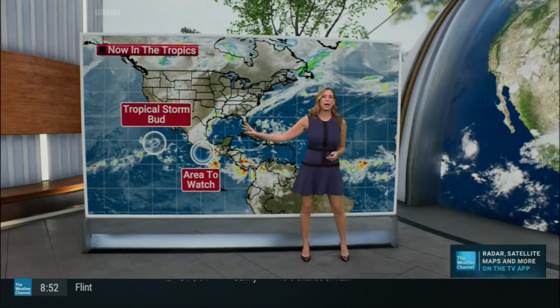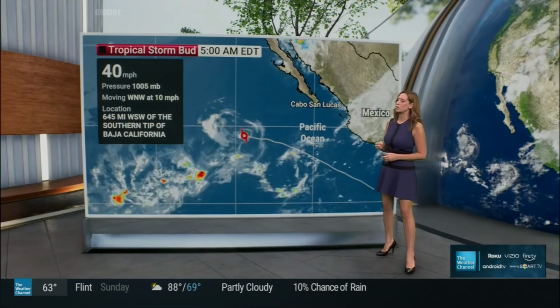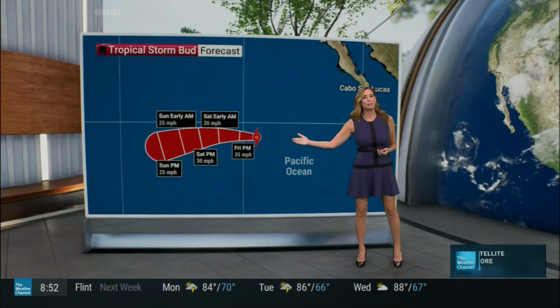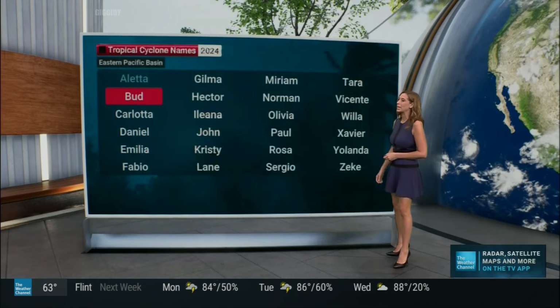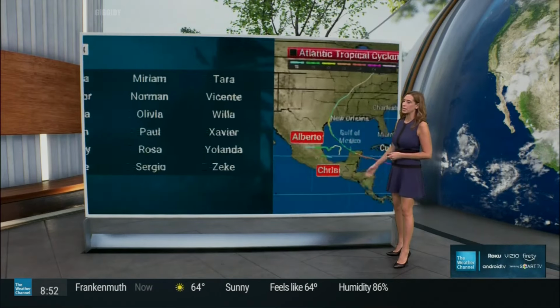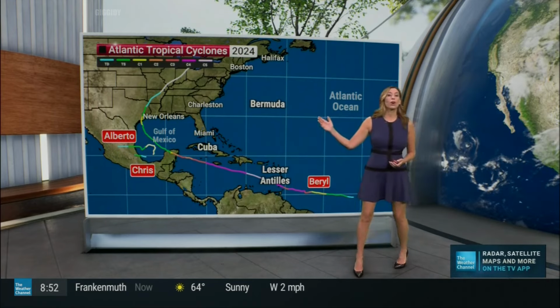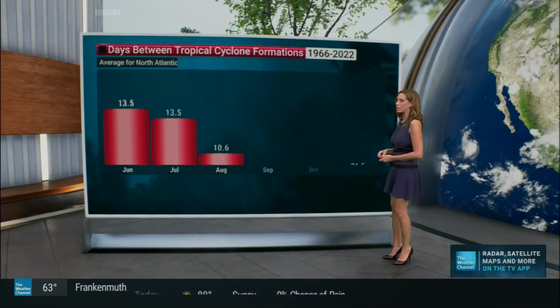Let's start off in the East Pac with Tropical Storm Bud barely hanging on to tropical storm status with winds at 40 miles an hour. To be a tropical storm, they have to be at 39. Not too worried about Bud because Bud's going to have a very short trip here in the Pacific. Next name is Carlotta on the list, and we go all the way to Zeke here in the East Pac. Let's talk about the Atlantic, though, because we have made our way all the way up into C. We're definitely ahead of schedule. Our next name is Debbie on the list.